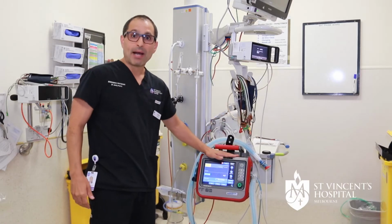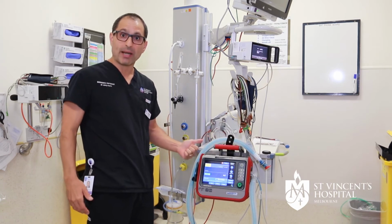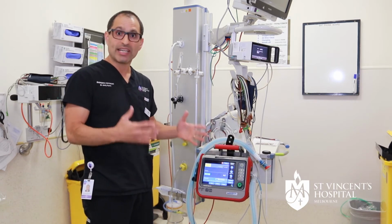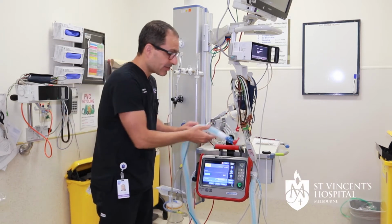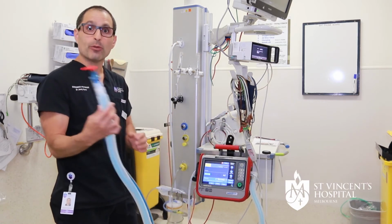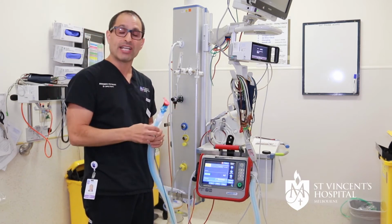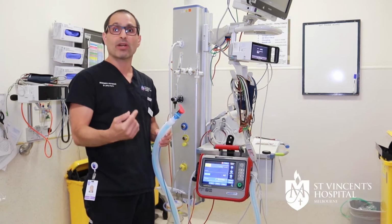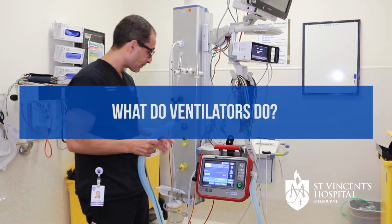So this is the main part of the ventilator. It allows us to adjust for the amount of oxygen we're giving to a patient, the amount of pressure we give, how many breaths a minute we give to the patient. And essentially, this is the tubing that we connect up to what's called an endotracheal tube, the tube that goes into the patient's airway in order for us to be able to hook the patient up onto the ventilator.